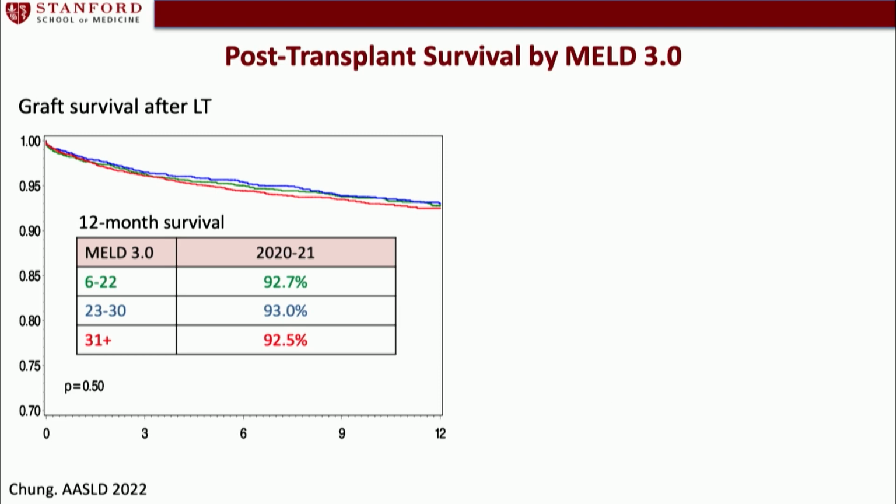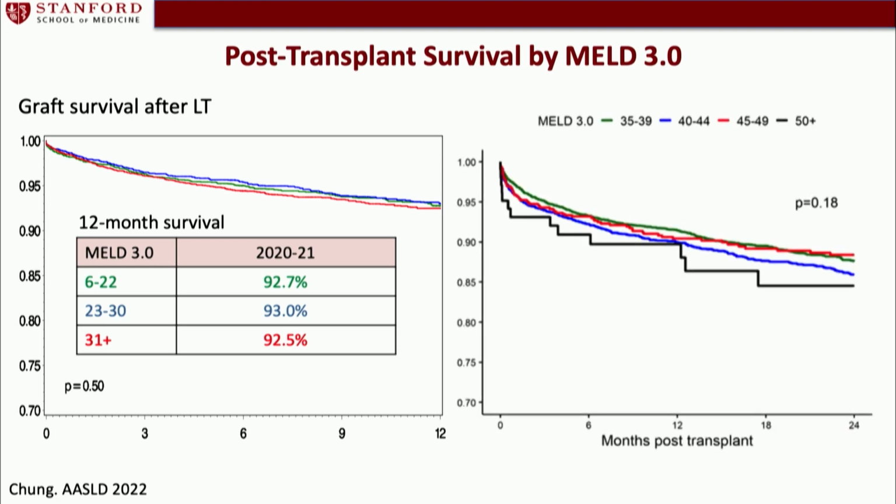How about post-transplant outcome? This is the data from 2020 to 2021. If you look at low MELD patients, mid MELD patients, and high MELD patients, there is no difference in post-transplant outcome. It doesn't matter how you go in. Then you would ask, the difference will be in the highest MELD patients, who are sick going in. They are likely to experience poor outcome. So we zeroed in on that population. It shows that it is still not very important: patients with a super high MELD score, MELD of 50, an unbelievably high MELD score, still do okay. 90% one-year survival, 85% or higher two-year survival.